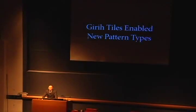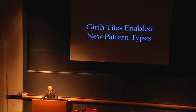Now, that might be nice, but all of the tilings that I've shown you so far, even if it was a bit more cumbersome, you still could construct a unit cell with a ruler and compass and build these things, even if it's a bit, like I said, more of a pain. But now, let me see if we can take a look and if this Gedeh tile technology might actually enable the construction of new types of patterns.